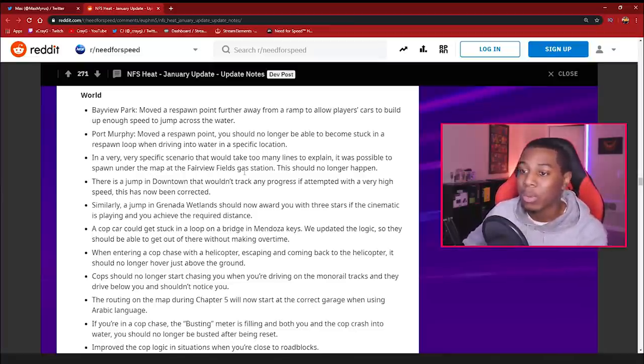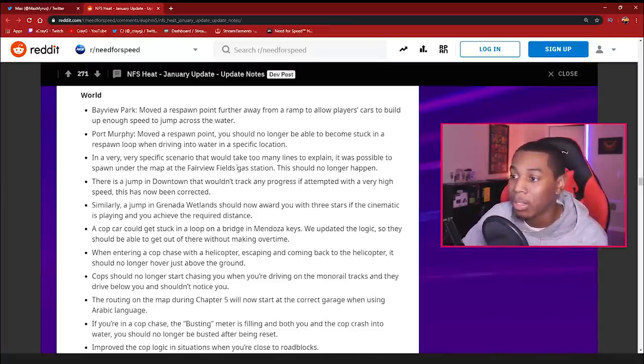Bayview Park moved the respawn point further away from a ramp to allow players' cars to build up enough speed to jump across the water. Moved the respawn point. You should no longer be able to become stuck in a respawn loop when driving into water in a specific location.